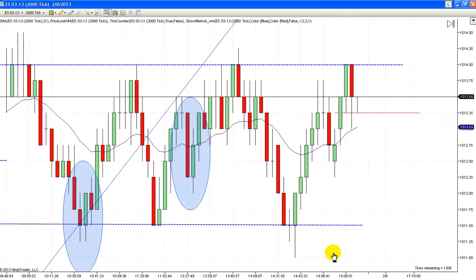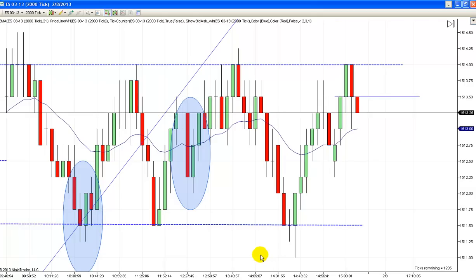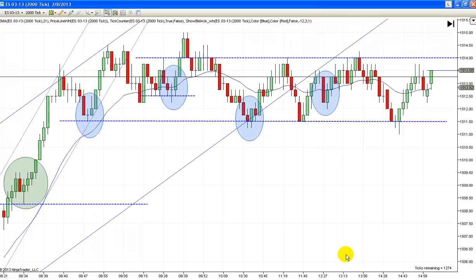And of course, it's 10 minutes till market closes now. So hopefully that helps going through it bar by bar.